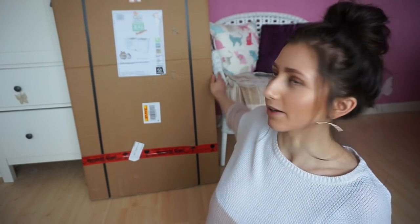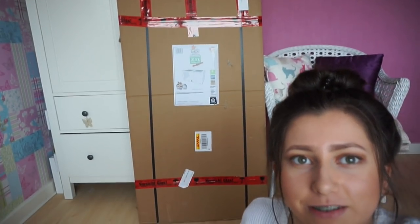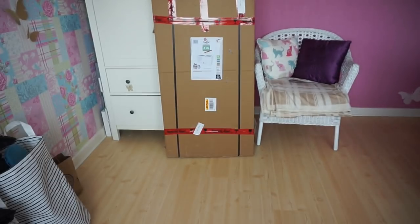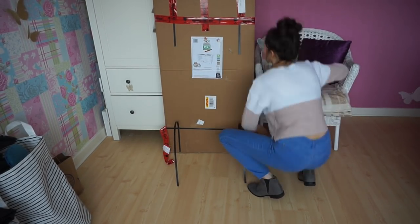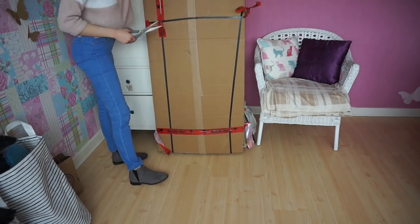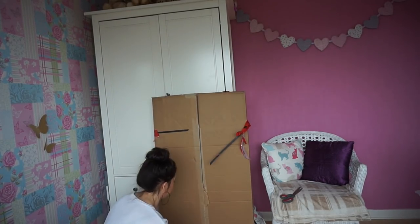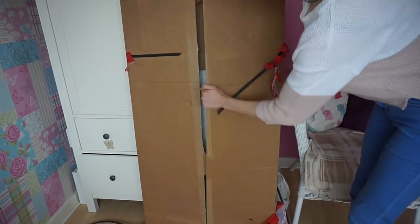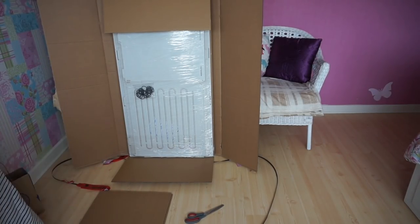So as you can see, the cage just arrived. It's in a really big box. Let me show you how big it is. So we're going to get unboxing now.